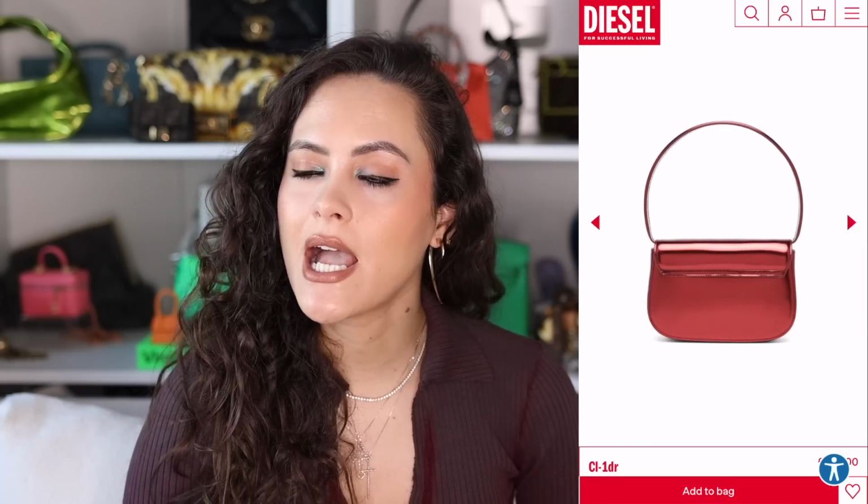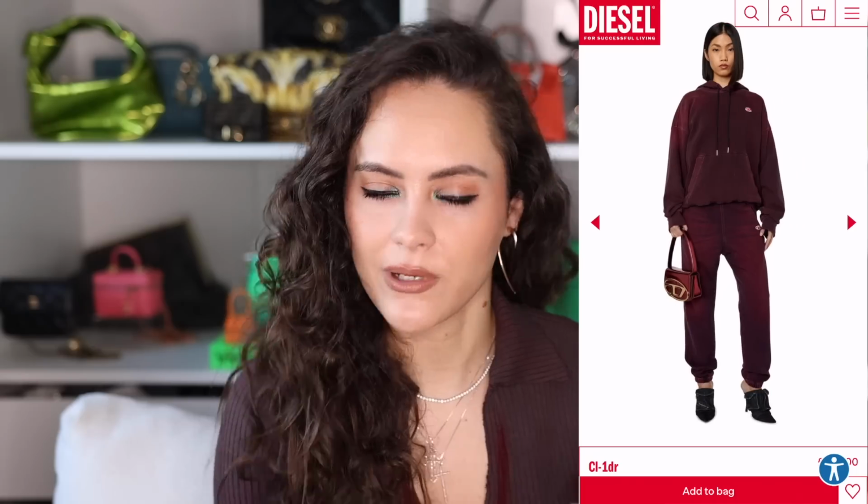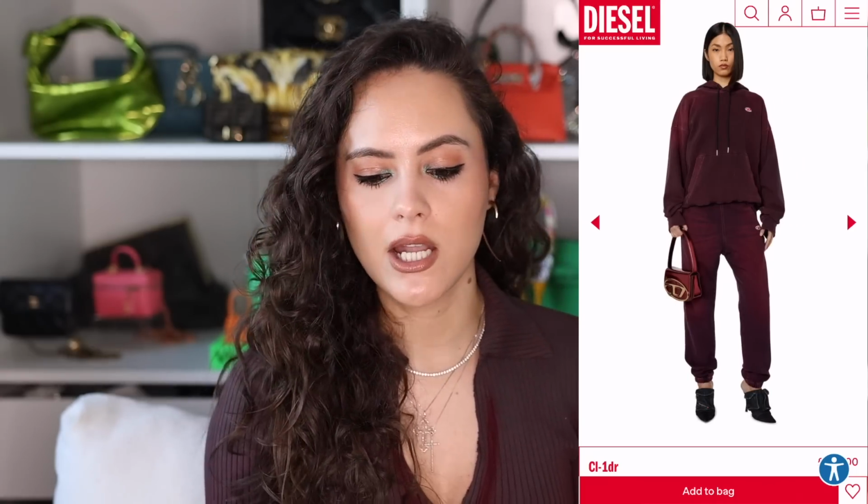I think it's easy to integrate into a lot of people's wardrobes. It's still sort of fun and trendy. Diesel is still having a moment if you care about that aspect of it. But if you don't, generally, it's a great bag.